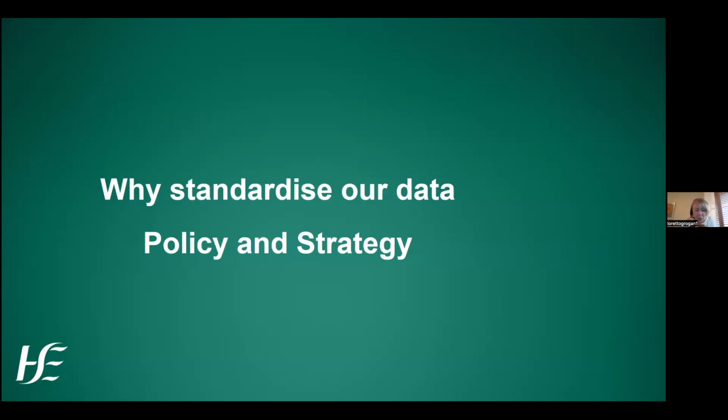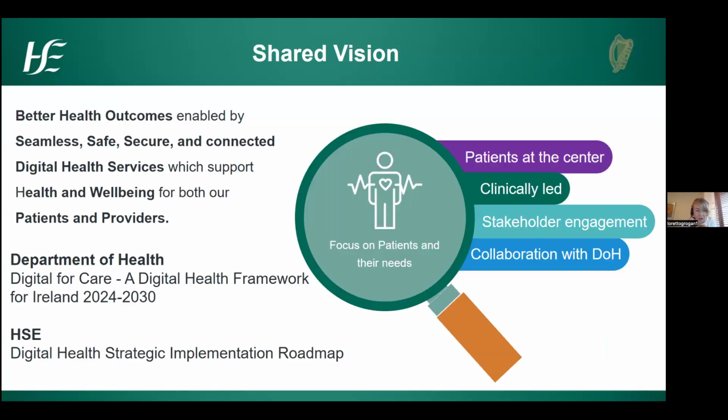So I'm just going to touch on why it's so important now to have a collective responsibility for this, in the areas of policy and strategy. Currently, the Department of Health have been working on Digital for Care, a digital health framework for Ireland 2024 to 2030. And we have been working in parallel with the department on the development of a digital health strategic implementation roadmap. So this is a new direction of travel for digital health for the country. Our first digital health strategy that was ever produced in the country was in 2013, but that's quite dated now.